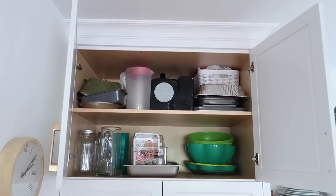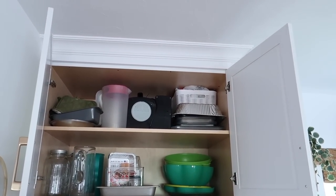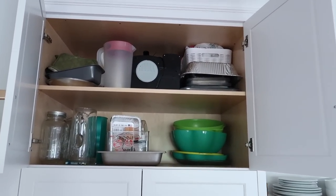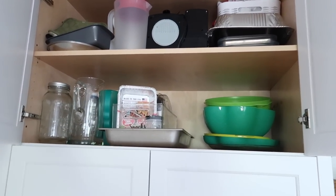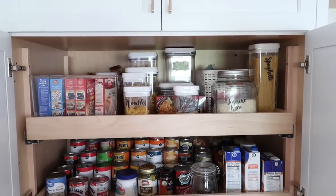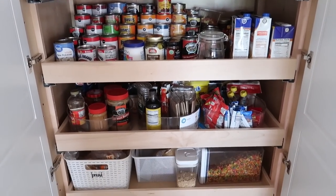You saw the top cabinet was pretty full. It's still kind of full, but I have some more room to work with. I put the owner's stuff up on the top and this is all kind of my things here. I'm gonna try and do it pretty quickly. I've got a little one that is waking up.